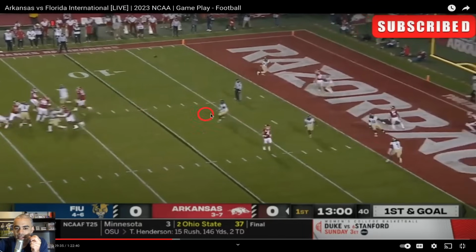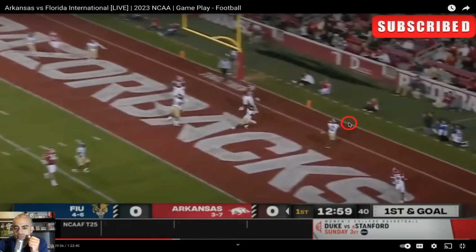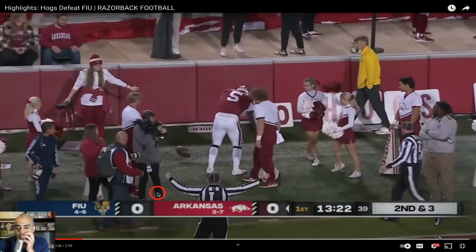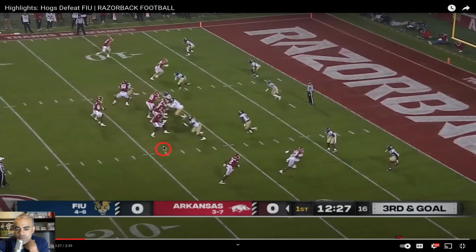I think at the last second he said, hey, let me just live to fight another day. It's the red zone, and he just throws this away. Alrighty, so right here you're going to get the play of the year from this Arkansas offensive line. So we pick it up here, and Florida International decides to get very, very exotic.